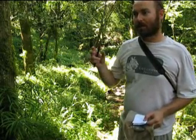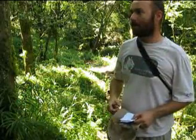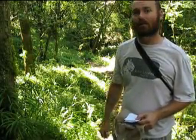They've got yellowwood henkels, yellowwood otaniqua, yellowwood paperbark, mert, tree fuchsias, all sorts of amazing vegetation here. So let's check it out.